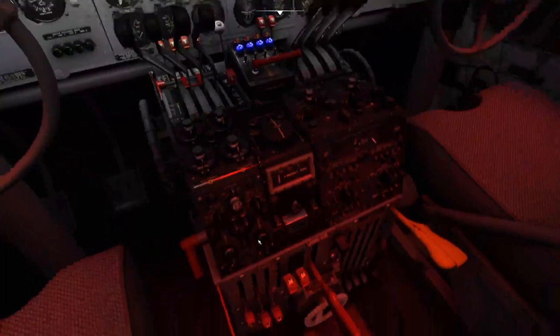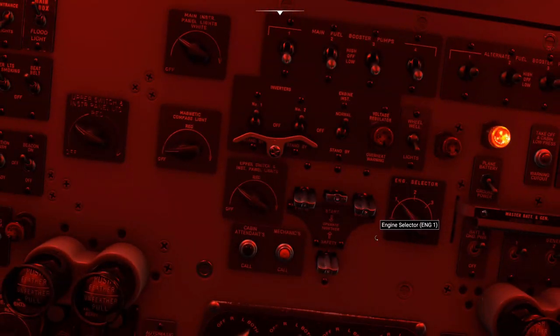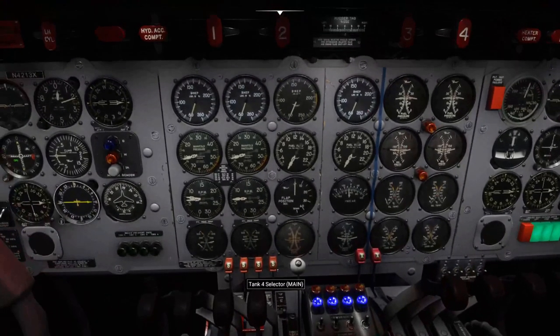6, 9, 12. Boost prime, engine 2. Welcome to life. And back up, we're going to go both. Low, 1. Give it a second. Check out the window. Starting engine 1. 3, 6, 5, 12. Boost prime. Auto rich. And we have life.